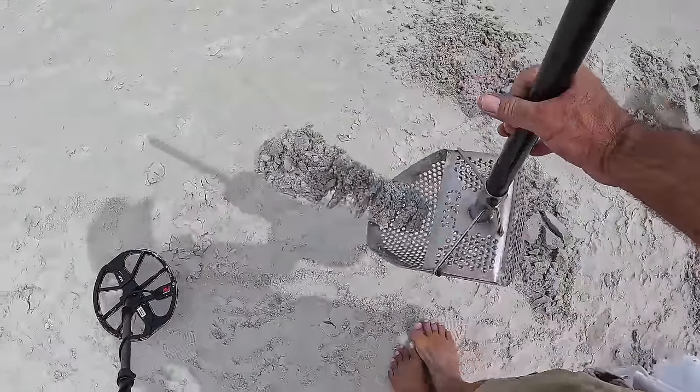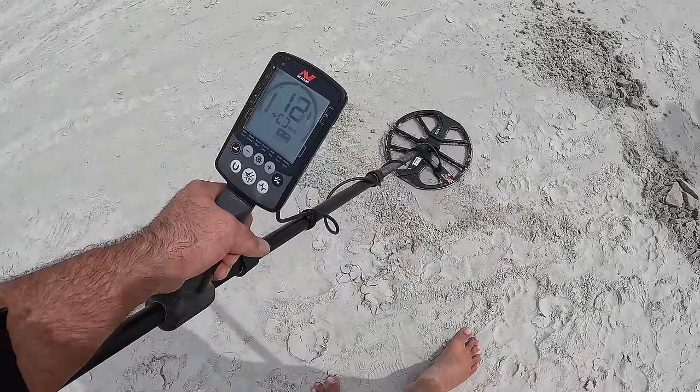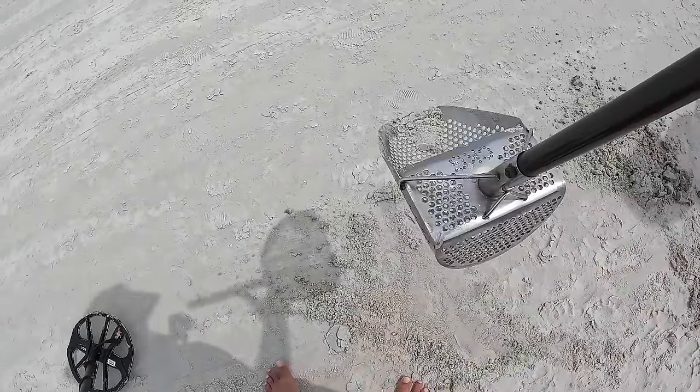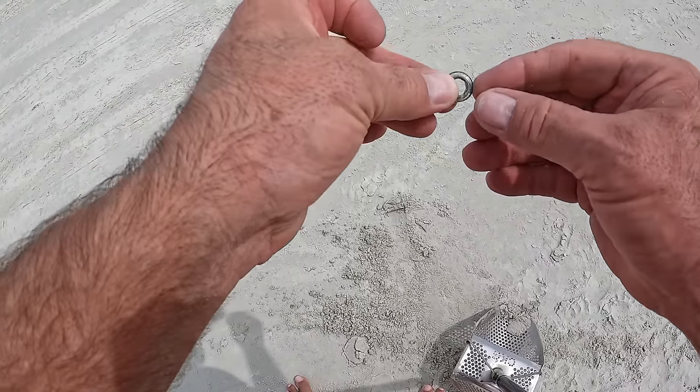Apparently it did. In this? Right here. Ah, it's a grommet.